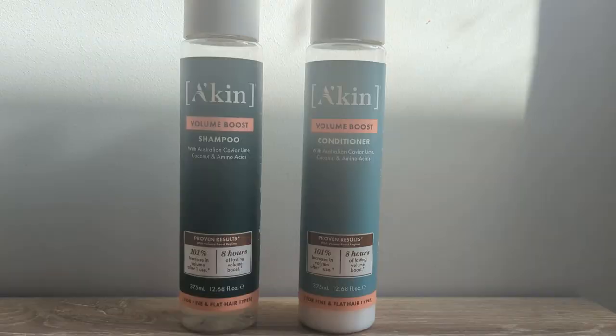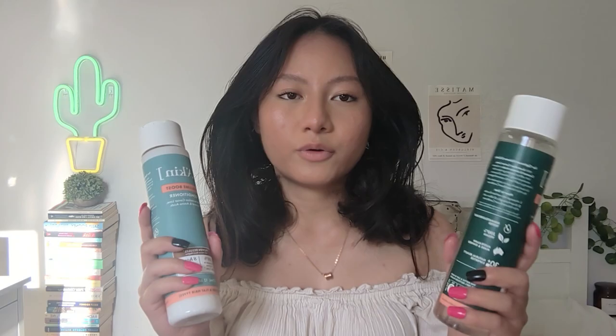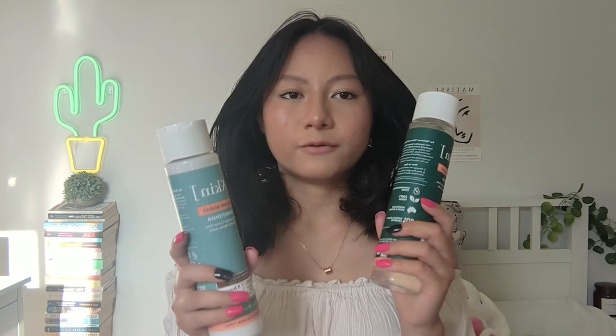I have shampoo and I have conditioner, and it's from the brand Akin. This shampoo and conditioner focuses more on the volume of the hair. So if you want a bit of volume in your hair, these two would go perfectly for you. I've been testing these two out so far. My hair has been looking nice, looking healthy, and feeling healthy. So I'm enjoying these two.